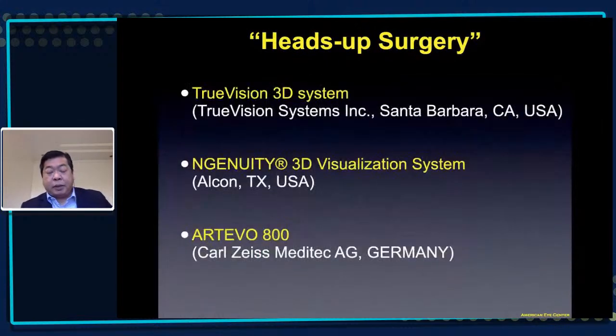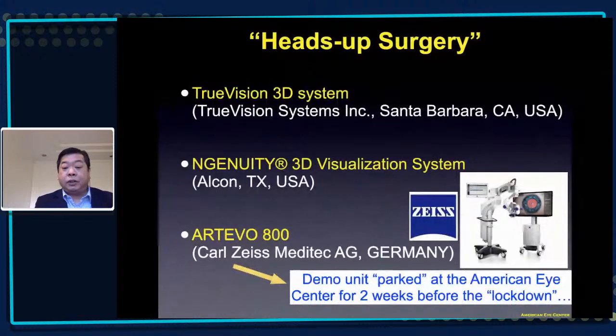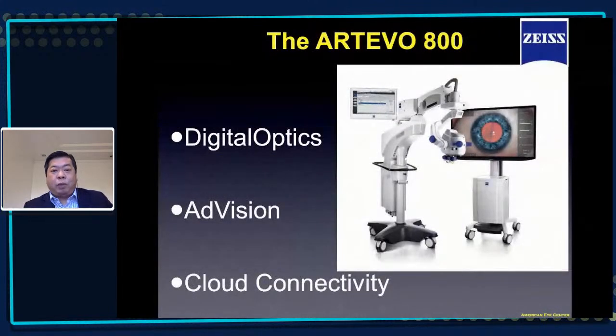Currently, these are the companies employing heads of surgery in ophthalmology. As we mentioned earlier, we were fortunate enough to have had experience with the ARTEVO 800. It was actually locked down in our clinic during the pandemic, so it stayed for more than 2 weeks in our clinic. So I'll just briefly talk about the clinical features, digital optics, and vision cloud connectivity.